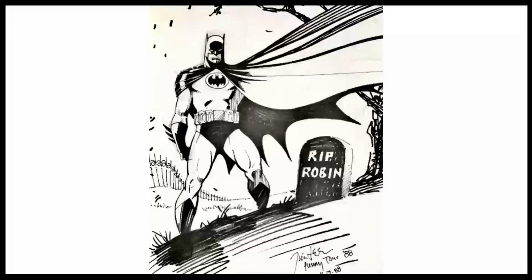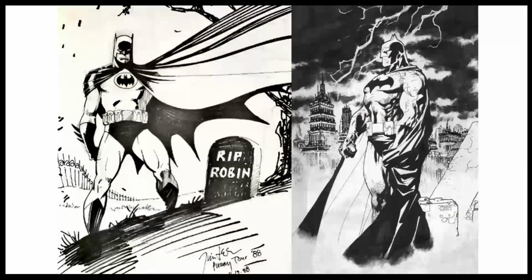Here is Jim Lee's earliest known work on Batman back in 1988 when Jason Todd was killed off in A Death in the Family. And here is his Batman in 2001, right before he did Batman Hush. His style sure evolved and has come a long way since 1988.